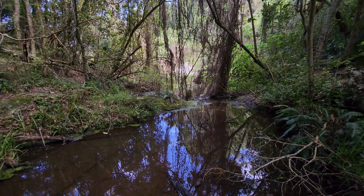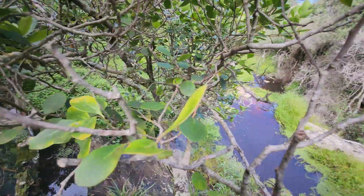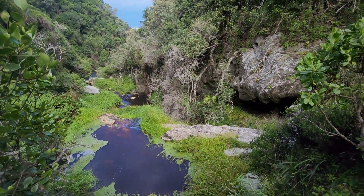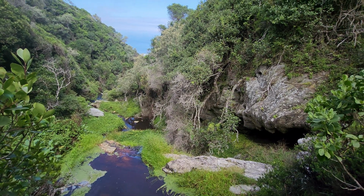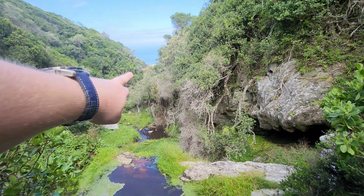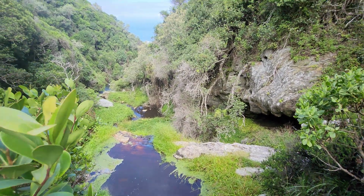See, this is what happens when you explore. I'm just following the sound of the water, and this is what I found. Look at that, wow. So yeah, there's definitely a waterfall going down this cliff, and then down into the river, and then it ends up in the ocean there. And right at the bottom is where the forest huts are. So this is definitely the source of the river stream. How amazing.